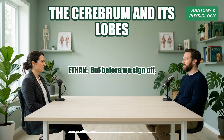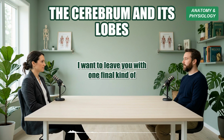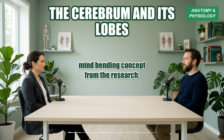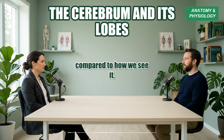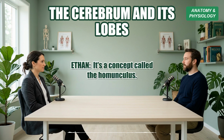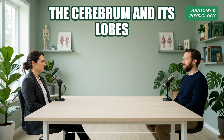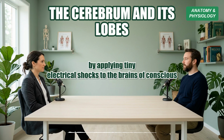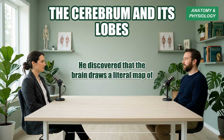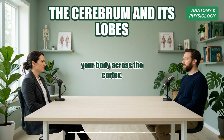But before we sign off, I want to leave you with one final, kind of mind-bending concept from the research. It illustrates how differently the brain prioritizes the physical world compared to how we see it. Okay, I'm ready. It's a concept called the homunculus. In the mid-20th century, neurosurgeon Wilder Penfield mapped the human motor and sensory cortices by applying tiny electrical shocks to the brains of conscious patients. And what did he find? He discovered that the brain draws a literal map of your body across the cortex.